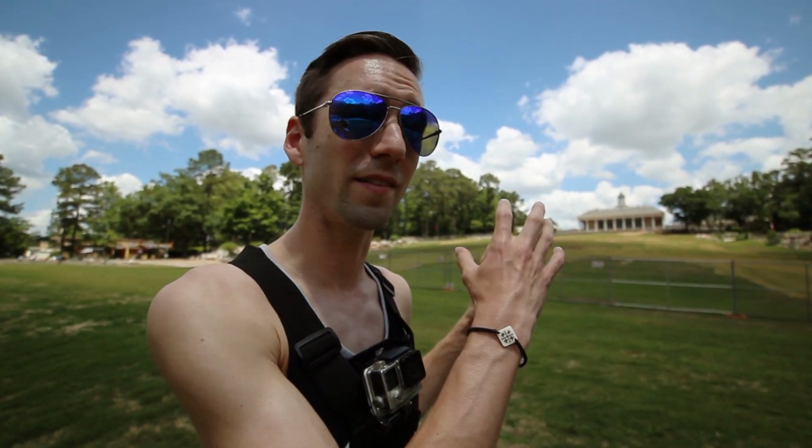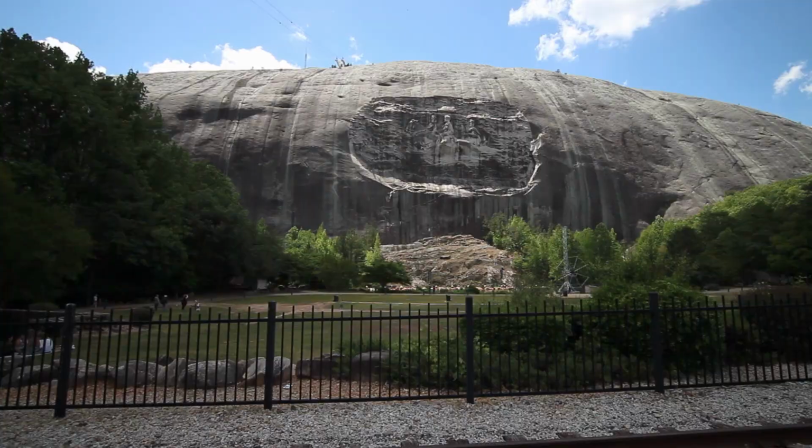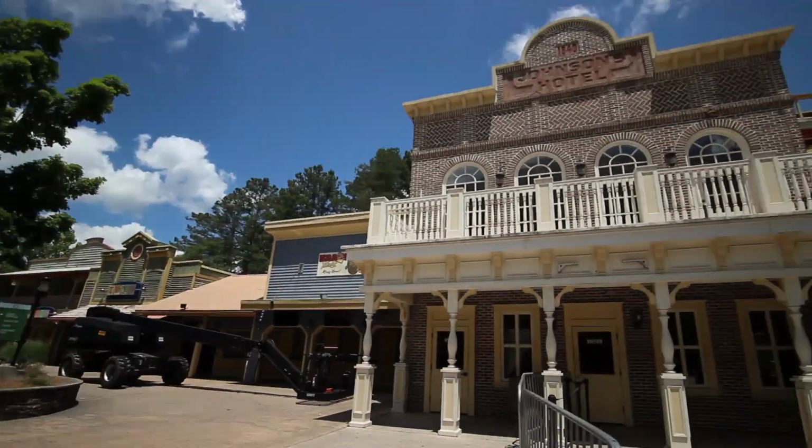Behind me though is Memorial Park, where you would usually find lots of people just hanging out and enjoying the view of the mountain and the carving behind you. Stone Mountain itself is actually a huge stone piece of granite, and our plan is to hike to the top, which is about a 1 mile straight up hike. So here we go.